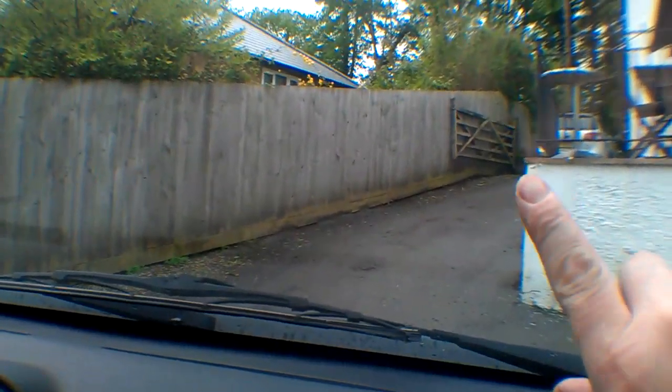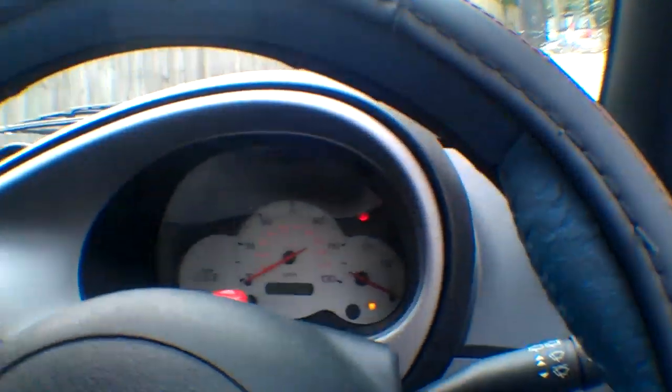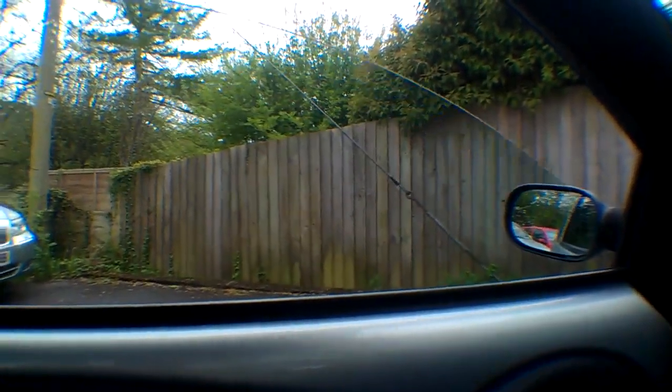Small chip in the screen, very minor, not very big at all. And we've also got electric windows, which race up and down. Look at the speed of that, fantastic. And the passenger one, whoosh. Tinted glass as well.